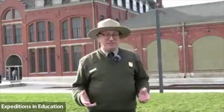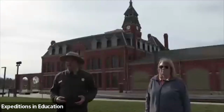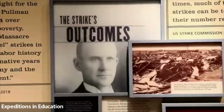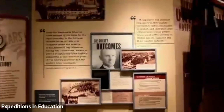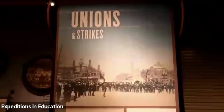And a strike means that they refused to do work until their demands were met. And so they went on strike in May of 1894. And it was a big deal. About 90% of the workers walked off. And because of that, there were no cars being made on these grounds. And that wasn't such a big deal until later on.